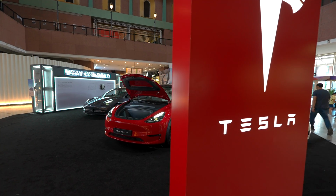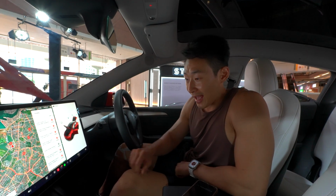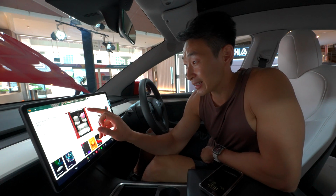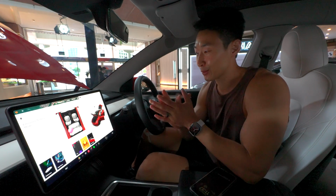Now, I am in the 2023 Tesla Model Y Performance with the white interior. And you know, I'm an American and I'm very loud. So I got to fart. Do they have it? Oh, they don't have a speaker on the outside of their car. So already there's something different with the Tesla.